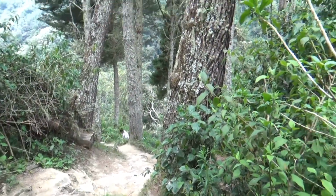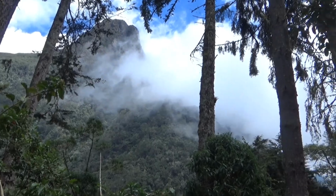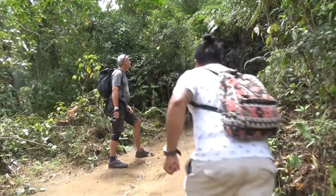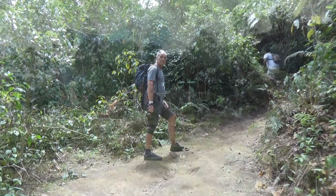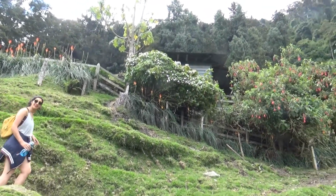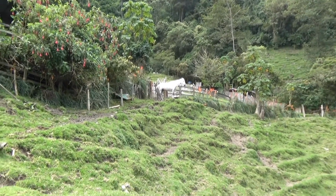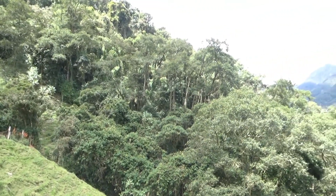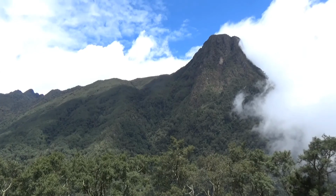Oh, we're still going up. Oh my gosh, he's got too much energy. We finally reached the top of the hill. Cocora, working horse. The views are fantastic. It was a long way up though.